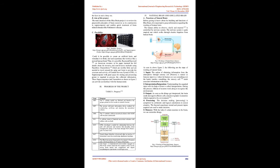1. Input. The action of obtaining information from the atmosphere through sensory cell neurons is named sensory input, i.e., when the human eye sees something, or the hands touch something, the sensory cell sends the information to the brain. 2.